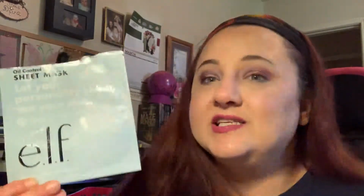So I love e.l.f. Cosmetics. Y'all know I love e.l.f. Cosmetics. I buy stuff from their website all the time. This didn't work for me. I was very, very surprised that it didn't work. I made sure it wasn't a primer type mask, because remember that primer mask didn't work for me at all.